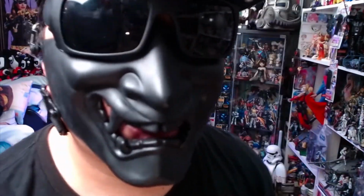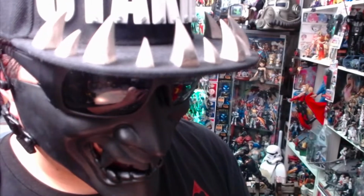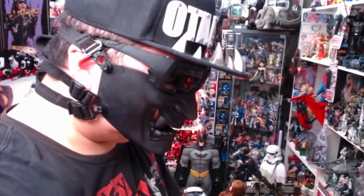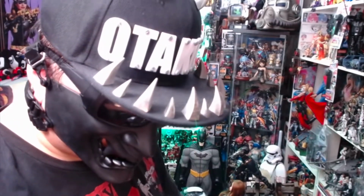Is she zip tied? I surprisingly don't see any zip ties on her. This is freaking amazing. No zip ties? Alright. Looks like the knives are taped down. So we're just gonna forcefully push them out so that they pop out of the tape. And here's the tape.